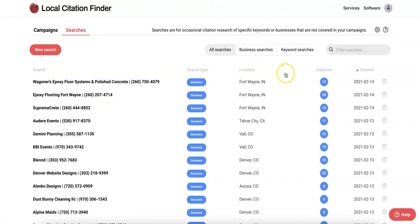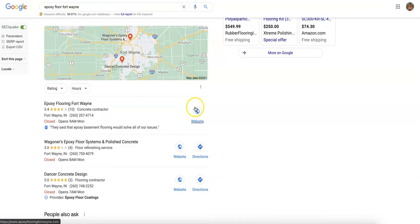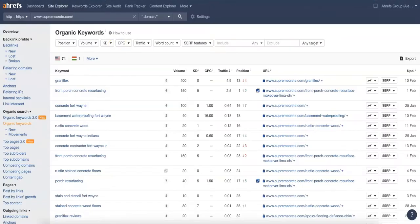This is another tool we use for research on citations. This is called WhiteSpark, and we've got your citations here. Let's just see how many you've got. Supreme's got 19, Epoxy Flooring Fort Wayne's got 30, and Wagner Epoxy's got 13. So what you want to do is go in here and see which directories your competition's getting listed at. Go after all of those, and then about 100 more so that they can't catch up and you're staying atop of this map pack.